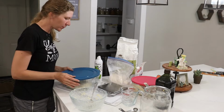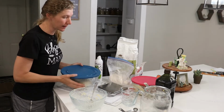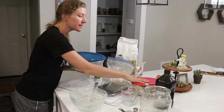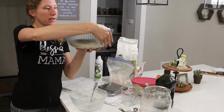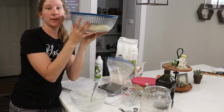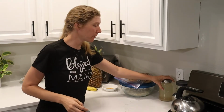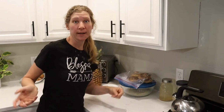I love these Pirates bowls. Costco has them like every Christmas and they go on sale. It comes with the whole set and they've got lids. So I love it. It's not airtight, so it has a little room to breathe, but it'll keep it from drying out. So I'm going to put this on the counter and it's just going to ferment and I'm going to check it in the morning. So I'm going to end the video right here and I'll do part 2 tomorrow.